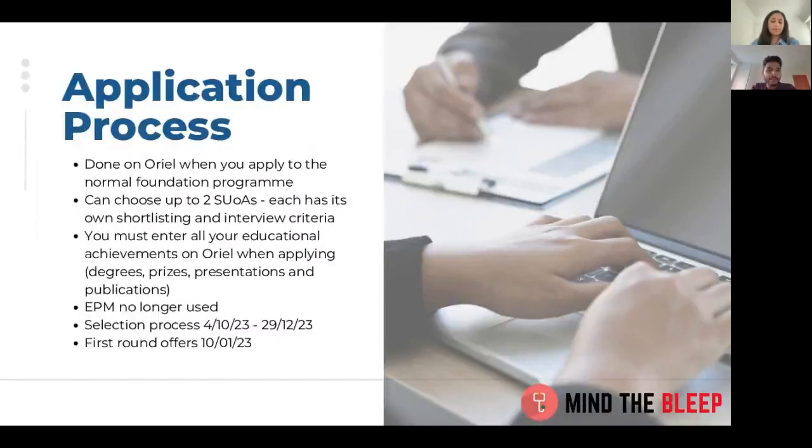And so just a bit about the application process. So you apply on Oriel. When you apply for your standard foundation program application, you'll have options to apply for the specialised foundation program and also the foundation priority program. So I would recommend having a read of the applicant guidance on the UK FPO website for further information about that. As I've said, you can choose up to 2 of the SUOAs to apply to, and each one of those will have its own shortlisting and interview criteria.